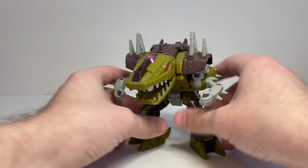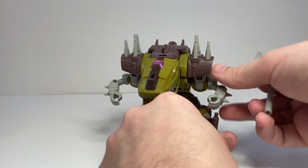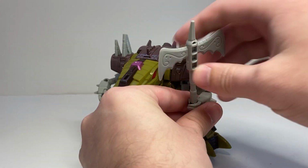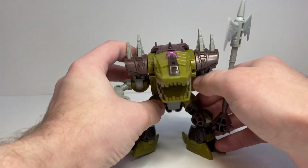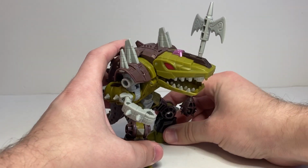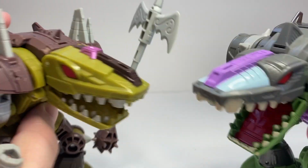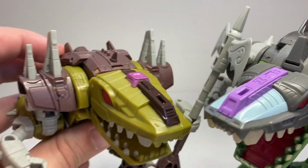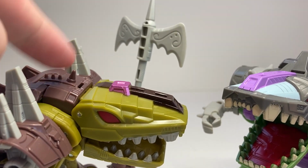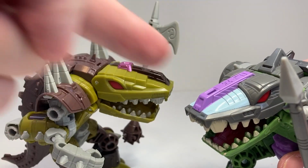And these guys didn't have an alt mode in the movie, or at least not one that we saw, so really they didn't have to do anything different here. But what I think is kind of interesting is they actually did remold the head here from the Allicon mold, and I'll transform him real quick to show that off. As you can see, the head sculpts are actually different. I think that they re-sculpted it to look a bit more like what his chest looks like in robot mode, whereas this one is designed after what his chest looked like.